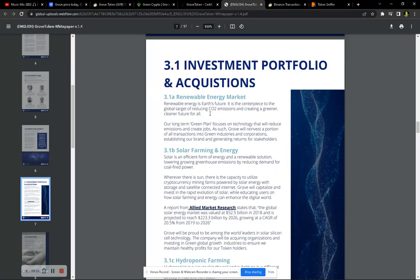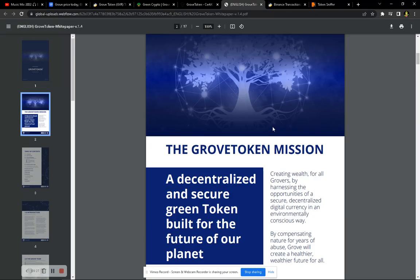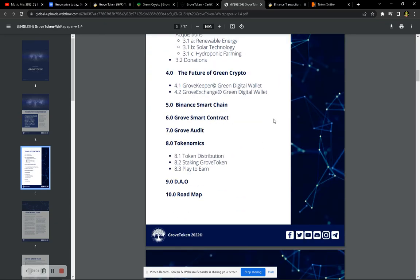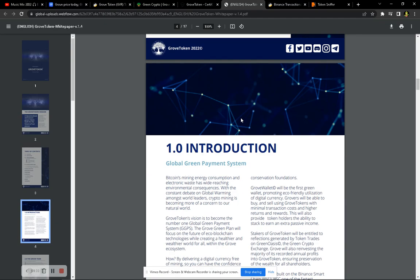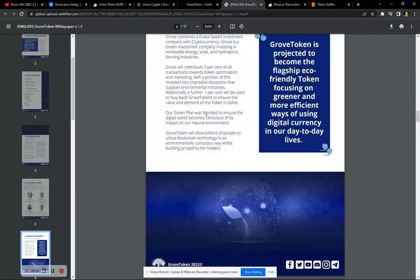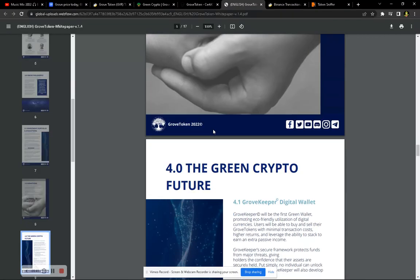Renewable energy market. Actually, oops! I completely missed the introduction here. I went through this, guys. You know what? I'm not even going to go through all this. I went and I read most of this. I don't know. My conclusion on this white paper is like, you're buying an idea.